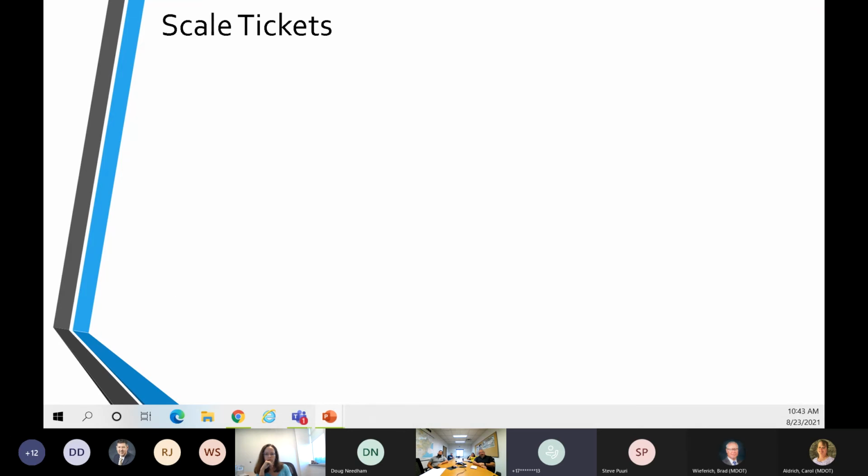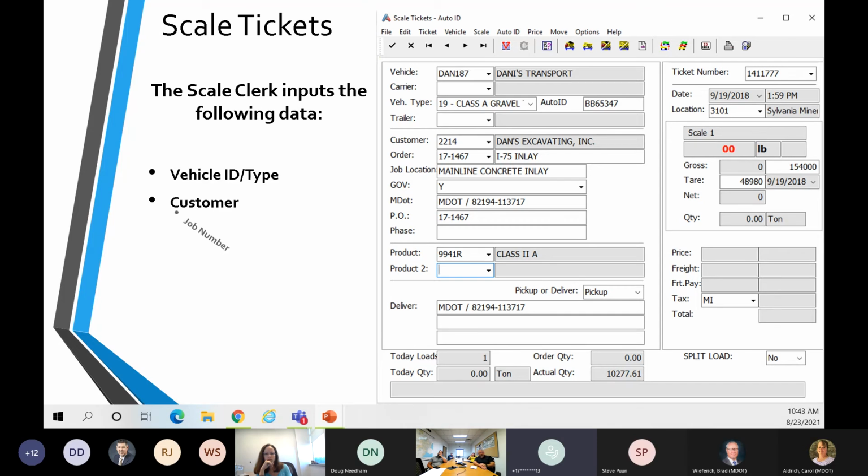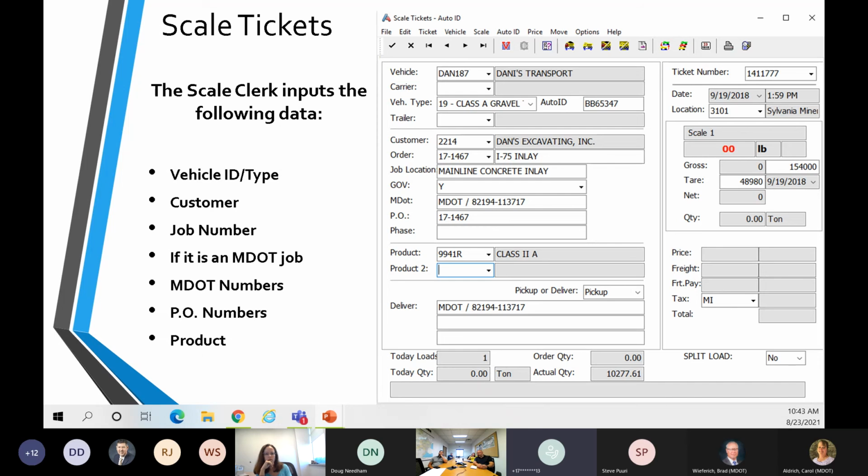Go back to the other screen for a minute, Jordan. So just to explain it, the ticket screen is showing the vehicle number, which will be Dan's 187. That's something we created. We use the first 3 letters of the customer's number, and then the auto ID is actually their license plate number. So that's how it associates the two. The first time they come on our property, we'll be getting their information, and we'll also input their license plate number to allow all the automation to happen for them.